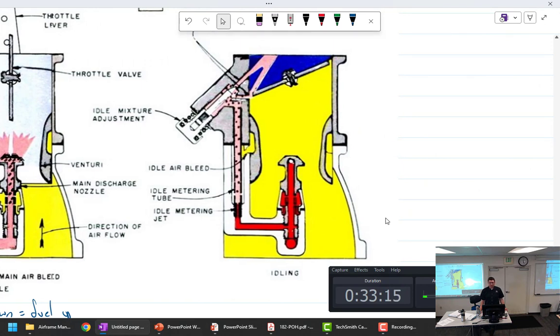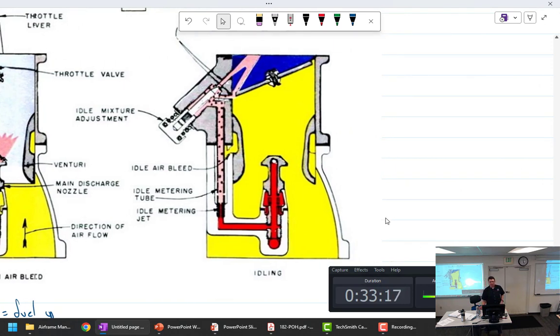So the idle circuit works on the same principle, except now the throttle plate is closed and the Venturis are useless because this space right here is very, very small. You could barely get a piece of paper through there. But what's happening on top of the carburetor is the engine is operating, right? So the piston is coming back on the intake stroke and it wants air, wants to fill up that whole cylinder. But it can't because we've got it pretty much blocked off right here.